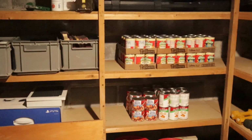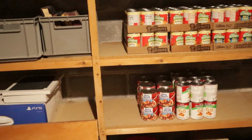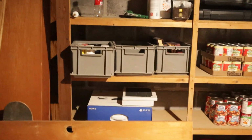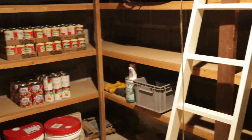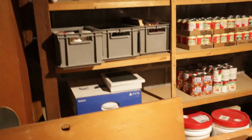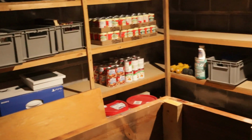I bet my husband did too. Don't come at me, I know it's not healthy for you. My husband bought all of those cans of beefaroni, and apparently I have a bunch of soup too. But this is where I would like to eventually put our food preps for all of the food that I have preserved. Yes, it's a mess right now. Like I said, I haven't been in here. I never come in here. This is our furnace room. This is where our furnace is, and we don't come in here unless we need anything.